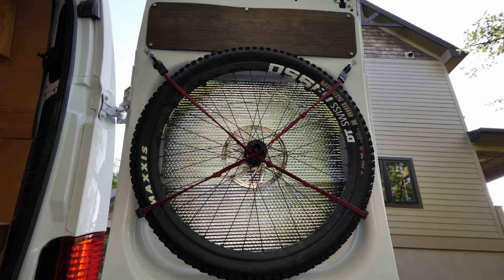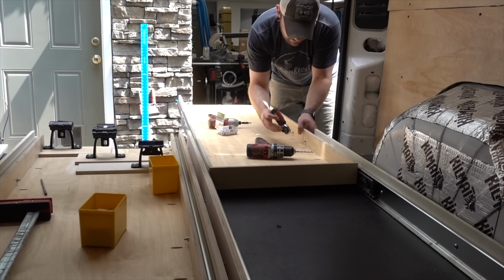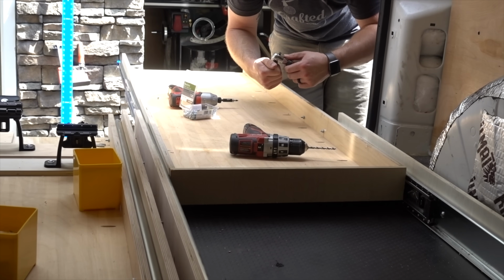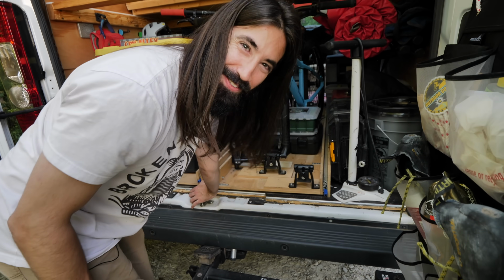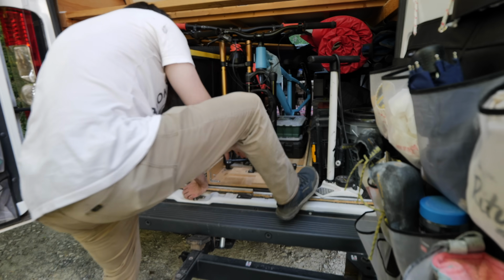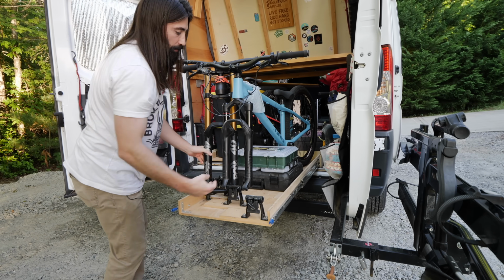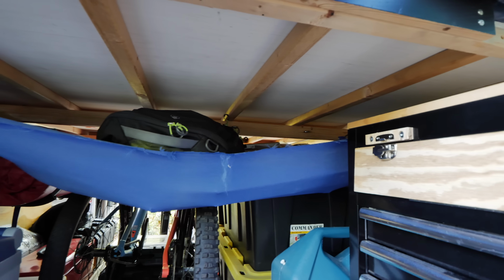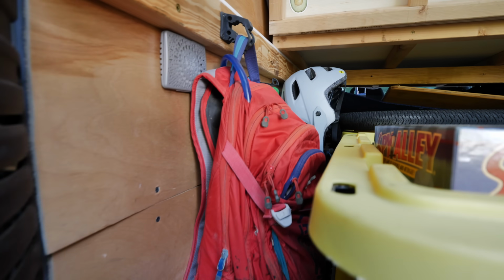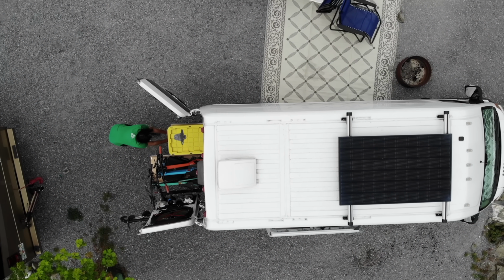So this is where the majority of the storage in my build resides. The entire build is centered around the idea of these 2 sliding trays. Uh-oh, it's been a while since I pulled it out. See, it's just got some character to it. Provides me really easy access to everything inside because the garage is actually really deep, and it's not just about having the space to store stuff, it's about being able to get to what you've got in there.